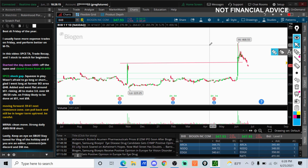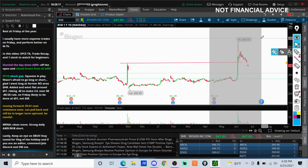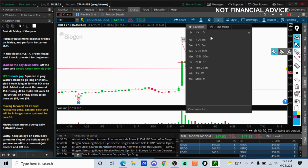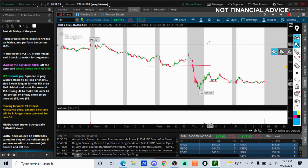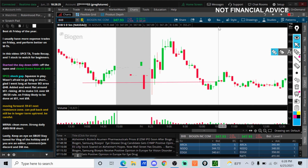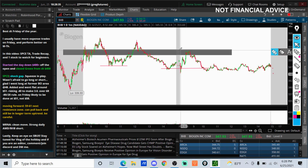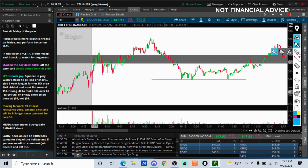I'm really proud of myself on my Biogen trade today. On the daily time frame, Biogen was gapping down and we were starting to move lower, and we were pretty bearish on the day. And in the morning, I thought there was just going to be a straight flush. So I was swing trading it short from yesterday all the way from 350. So short from 350, we got a nice move lower, but I had to stop out of that swing short because we started to move a little bit higher.